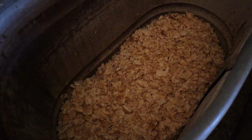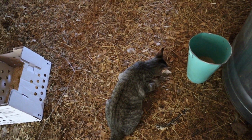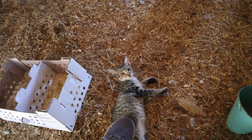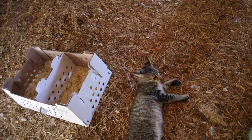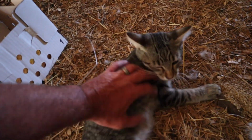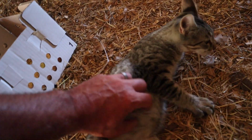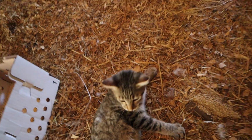So here's one of the little kittens curious about what's going on. You just go on. Hey, go on. Hey, I don't want you to have a lunch today of my chickens. I need them for my lunch. I need them for my lunch, little girl. Your belly's full anyway. Oh, I know. No eating my little chicks, okay?